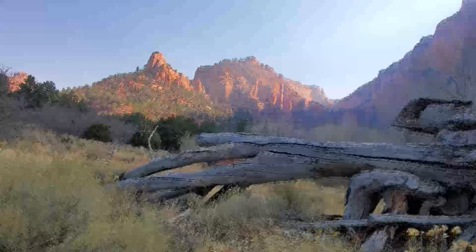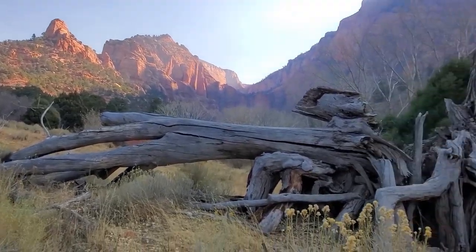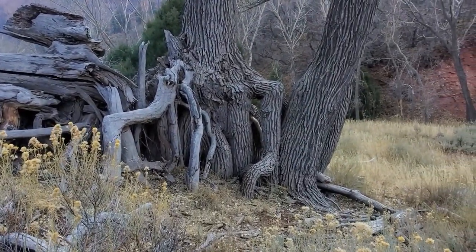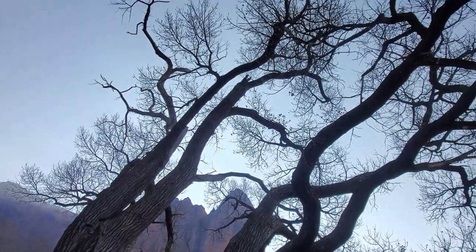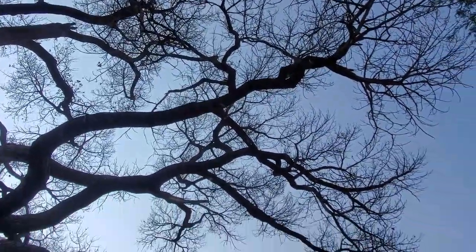All right. Got the obvious beauty right there, but holy crap, look at the size of this freaking tree. It is ginormous. I mean, this thing is just amazingly huge.